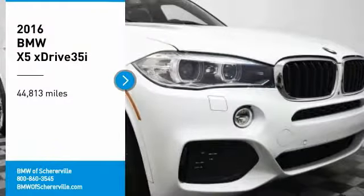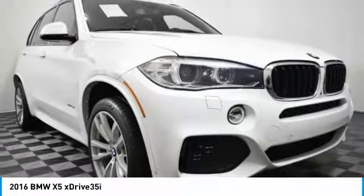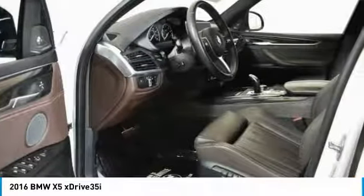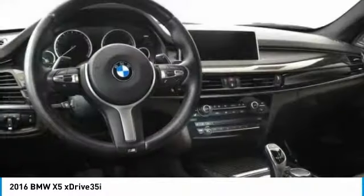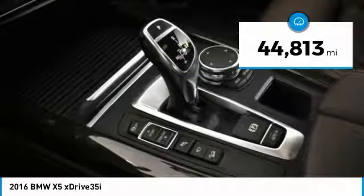Stop by and take a look at the 2016 BMW X5. The BMW X5 is an award-winning performance, space, and efficiency vehicle. This vehicle has less than 45,000 miles.